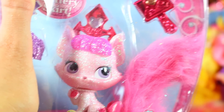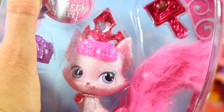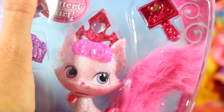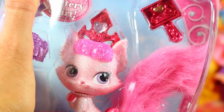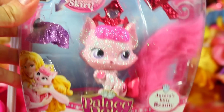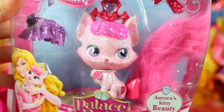Here's our next palace pet, and it is a cute little kitty named Beauty. Who do you think this would be? I guess it could be Belle, Beauty and the Beast, or Sleeping Beauty. Well, if you guessed Princess Aurora, you're right. Let's take her out of the box so we can give her to Princess Aurora.